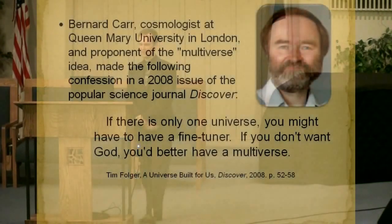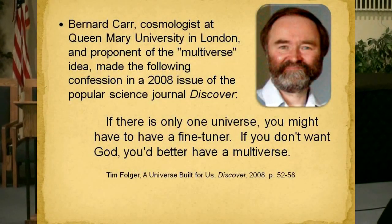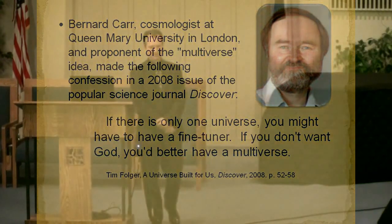He says God's universe, right? He wrote this in God's universe. However, not everybody agrees. Bernard Carr, he's a cosmologist at Queen Mary University in London. He's an atheist. He writes, if there is only one universe, you might have to have a fine tuner. If you don't want God, you better have a multiverse.